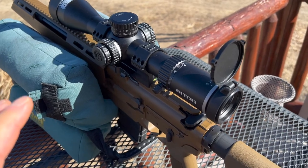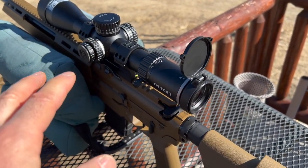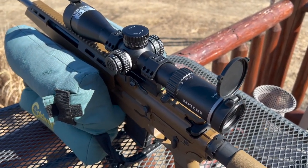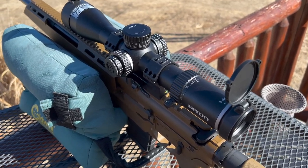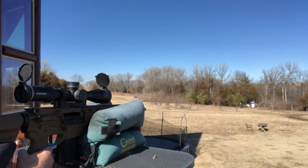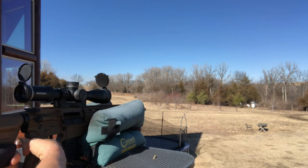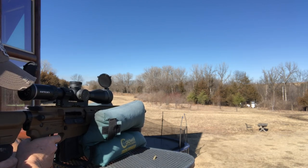The point is I want to see if we can use this same optic between two different guns, very different calibers, and have the advantage of having a really nice scope on two different guns. I apologize for the wind, but I wanted to get this done here. I've got it on, and I think I've got it zeroed in here. Let's see what we can get.